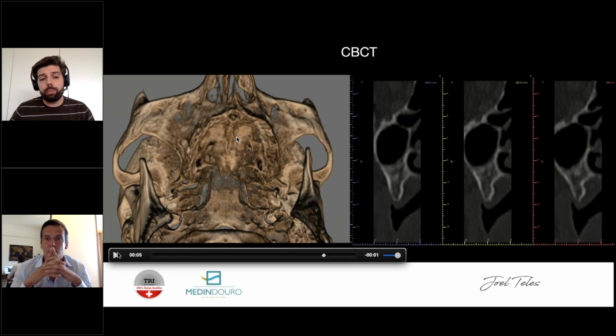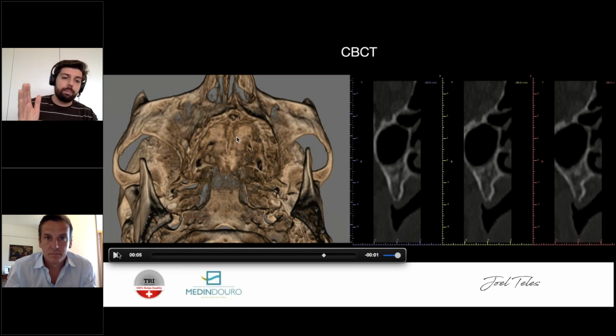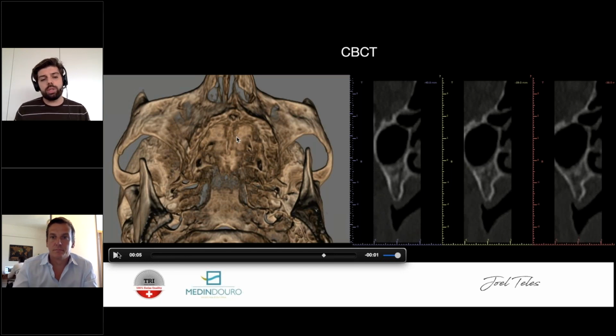One, it compromises the loading capacity, the immediate loading capacity. And two, even if it has enough torque and you go for immediate loading, the portion that you just split may end up breaking due to pressure, because this is immediate loading, and you have to graft. So too many problems for me in full arch approaches dealing with immediate loading if I go for split crest. So I would not go there.